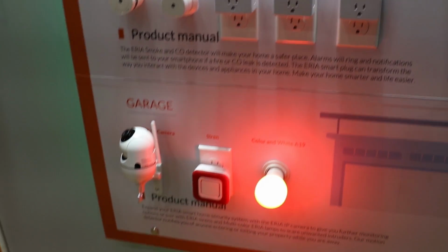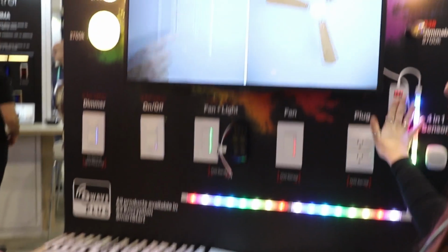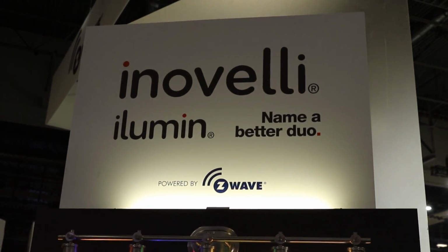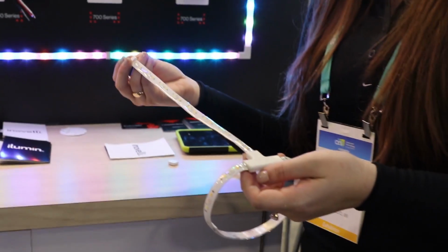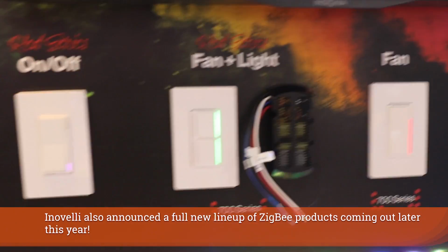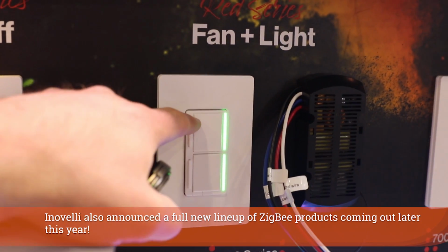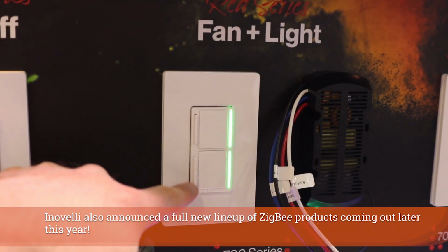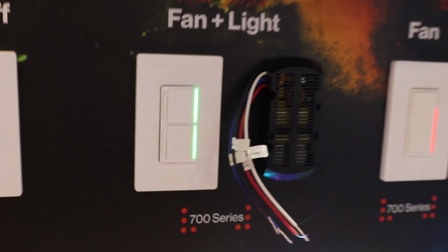Some of their devices have real genius in them. Innovelli was also giving out demos of their new light strip, which has the ability to be wrapped around some objects because of the three-way connector that they have. They also had a fan and light switch, so this was a single switch that was very impressive. Takes some additional hardware, but would be very useful for a lot of people in a bathroom or a kitchen setting where they just want one single controller and want to get rid of that multi-gang switch.